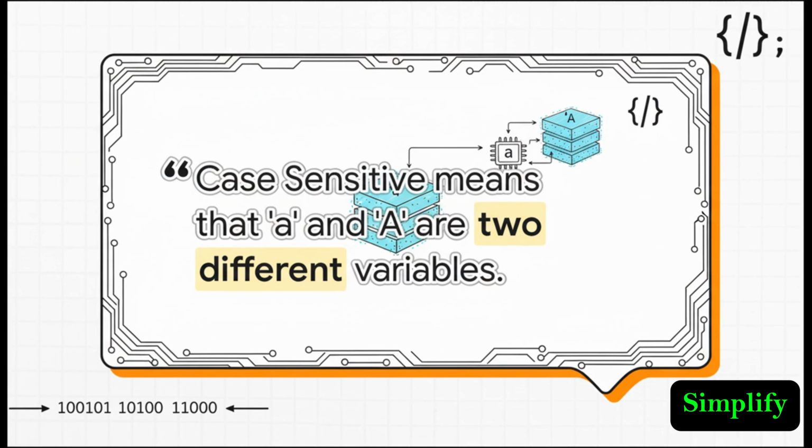And here's a super important point about naming your variables. C is case sensitive. That means a variable you name age with a lowercase a is a completely separate, different box from another one named Age with a capital A. This is a classic trip up for beginners, so it's definitely one to remember.